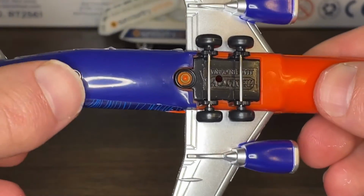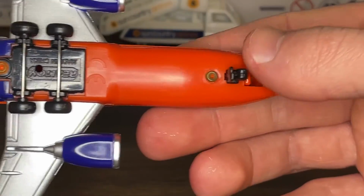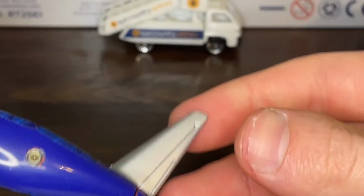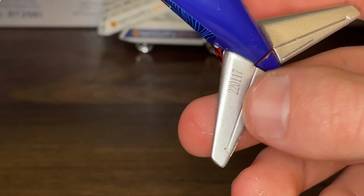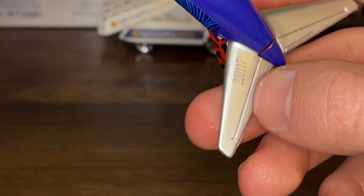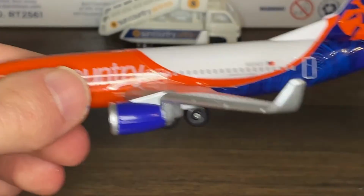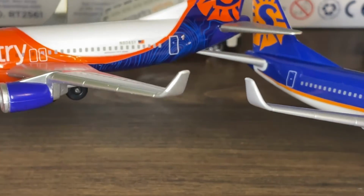And then, yeah, on the bottom of the plane, you can see the nice color change between the dark navy blue and then the bright vibrant orange. Realtoy logo with the model stand, and then the manufacturing date on the tail wing for January 17th of 2022, and then the dark navy blue engines. Both of the models, there's nothing on the winglets as well.